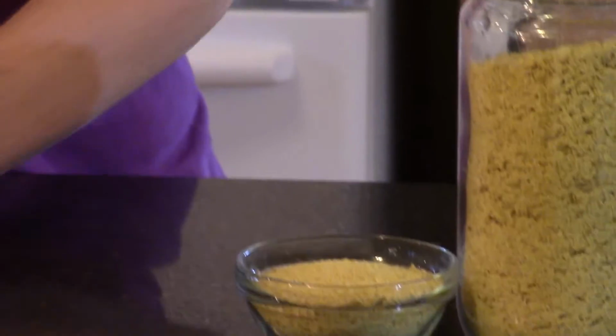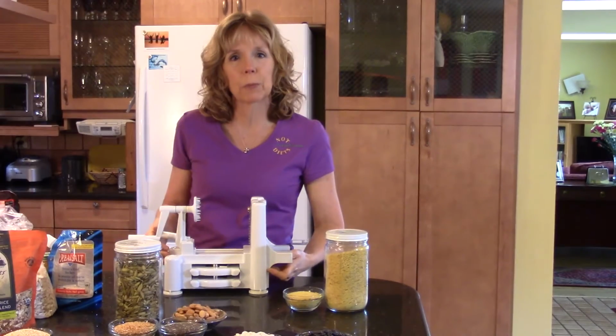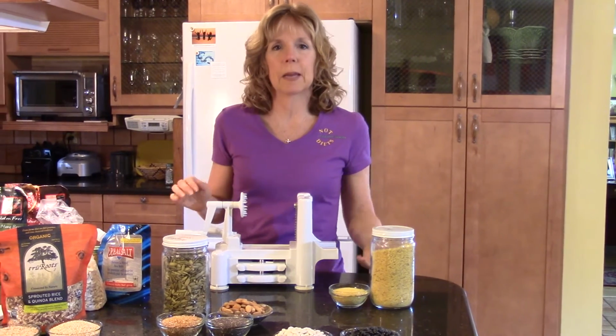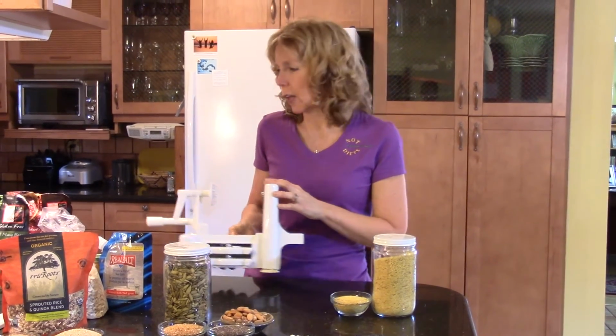The last thing I want to highlight from my pantry is pastas. Now I don't use pasta often, and when I do, it's usually vegetable pasta. This is a spiralizer that you can use to spiralize any vegetable and make noodles, which I will talk about in another video. But I wanted to show you the spiralizer to let you know that.